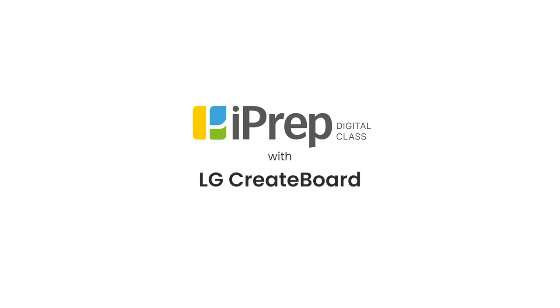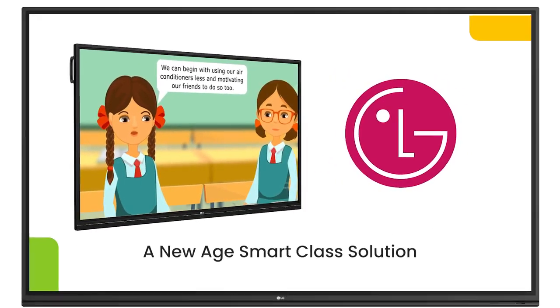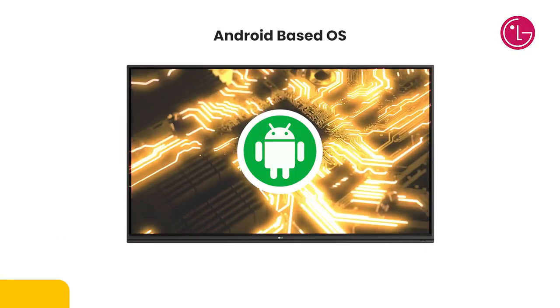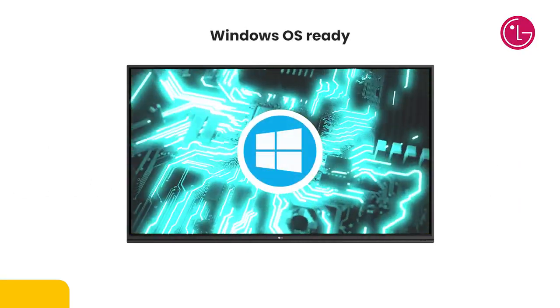Presenting iPrep Digital Class with LG CreateBoard, a new age smart class solution for 21st century schools. LG's interactive flat panel displays are available in multiple sizes. These flat panels run on the latest Android version and have a built-in OPS slot for Windows mode.